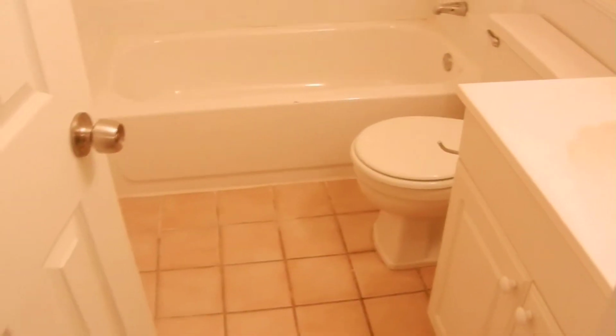Two closets. This is the master bedroom. There's also a master bathroom. Tile floors in the master bathroom, a tile backsplash. This home's fresh and clean, ready to move in.